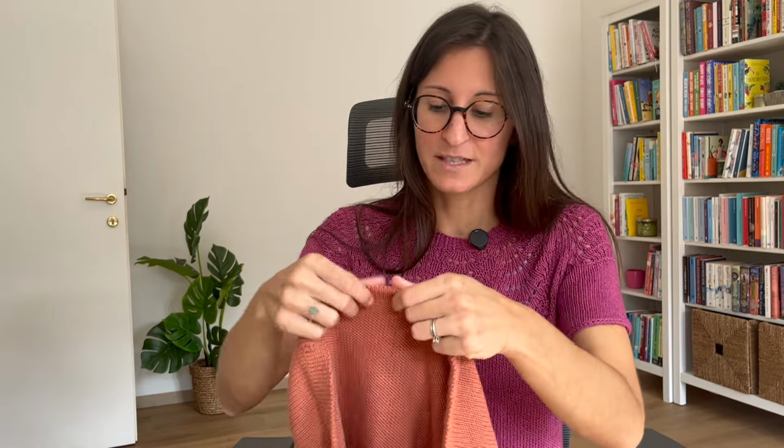And so then I fold it down and I do hand sewn with the regular needle, like a sewing needle. I sew down the edge here. So I do kind of two steps, the cast off of everything and then the sewing of the cast off edge on the inside of the garment.